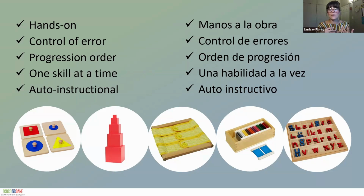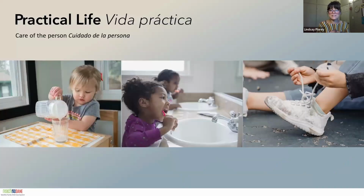Also, other features are working on one skill at a time. That's mastery. We work on a less advanced skill, master it, and then move on to a more advanced skill. That's gross or fine motor. You have to start with fine motor skills to be able to use a utensil, things along that line. We also have auto-instructional, which is another way of saying that the child is able to do the task without an adult's assistance. All right, Grace, go right ahead to the next one.